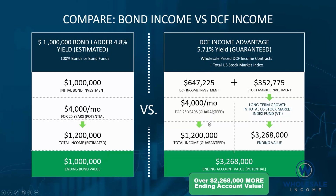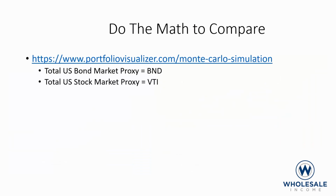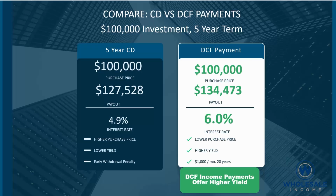If you take the same $1 million, you buy term income and invest the difference in the market, you could have quite a bit more dollars back at the end of the run. And that's a concept, a wholesale income advantage concept that we illustrate in a couple of different ways. And I'll do another way of it in just a minute.